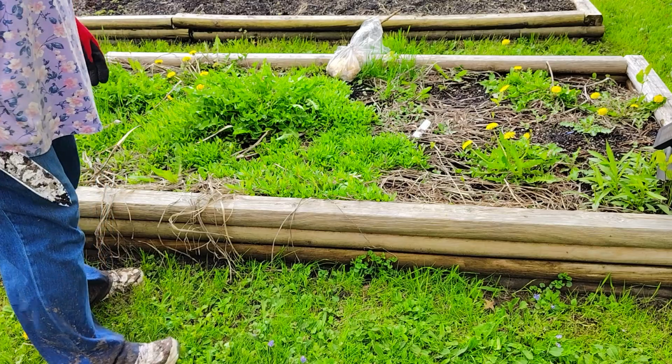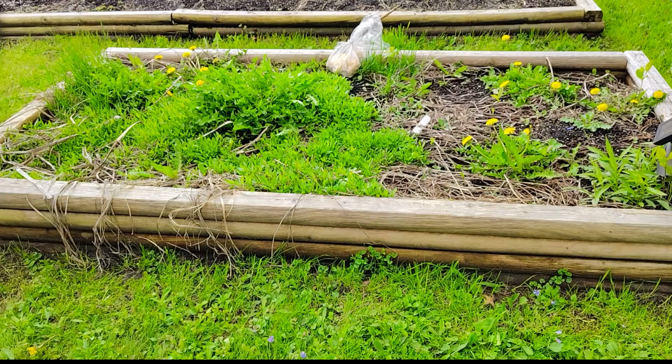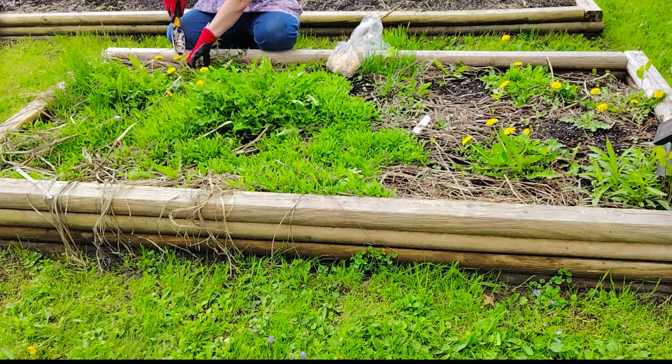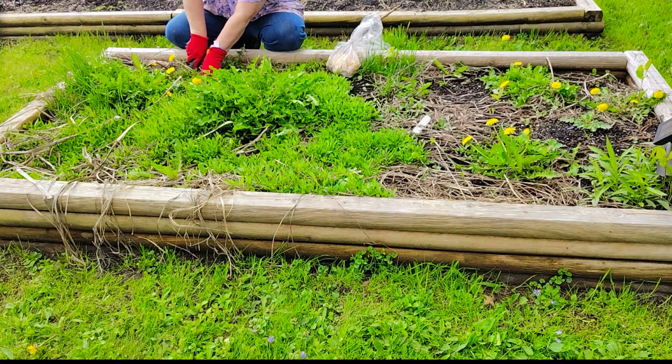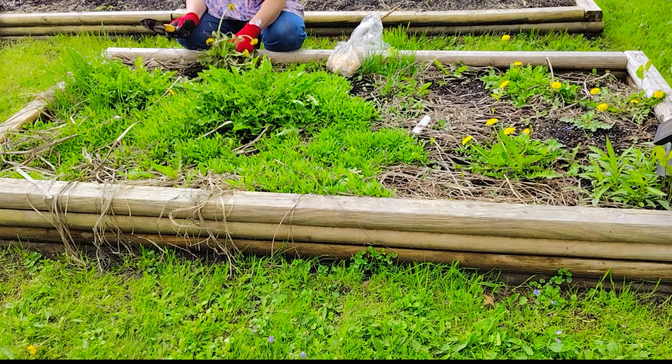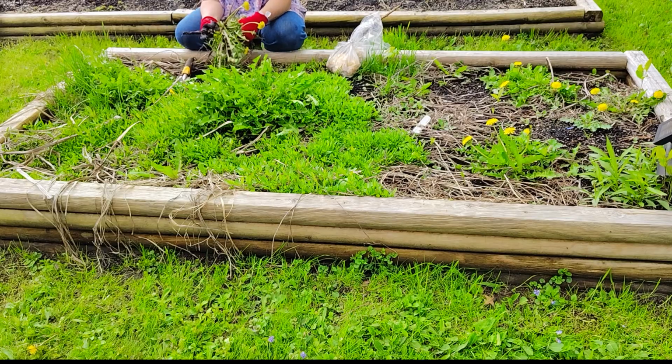These are my vegetable gardens. One of the things that I get pleasure from is taking the weeds out. It's very relaxing. Very nice to do. And while I'm here, I'm going to show you how I leave my garden with dandelions and thistles, they have nice long taproots. This is a huge dandelion root.